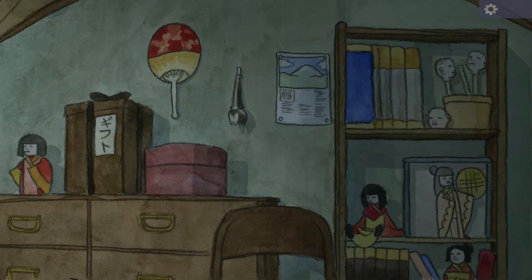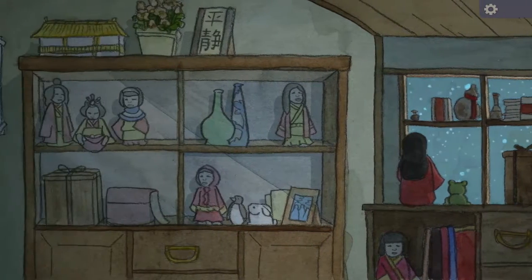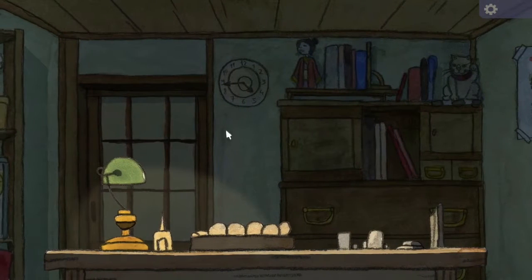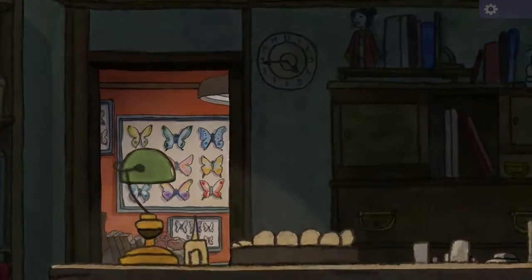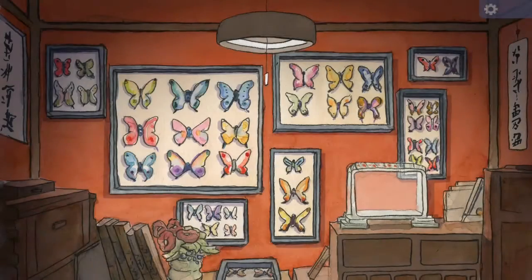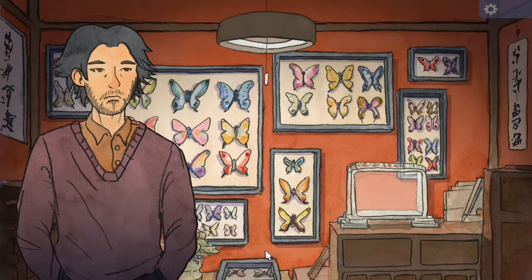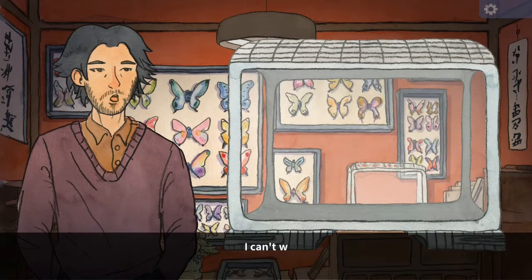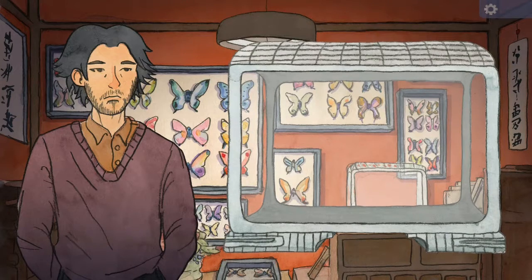Change in the dark? No? I assume not. Guess we'll go in here. Is it like a butterfly collection? Observe. Okay, I'm observing. Nothing here. Can't wait for my new butterfly to arrive. Okay, do you order butterflies? Is that what you do?